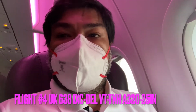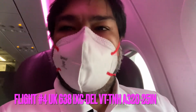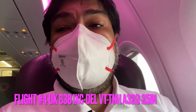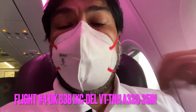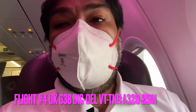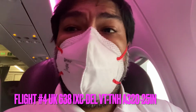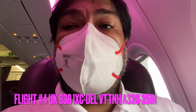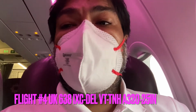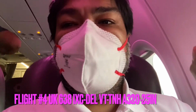So this is my fourth Vistara flight in 4 days, and this is the third Vistara economy hard product in those 4 flights. I did 2 flights on the A321neos, which have the same hard product. This is on the A320neo Tango November Hotel that has the old economy class product that was there on the A320ceos and the early A320neos. As you will see, there is no USB charger. It's also laid out differently.